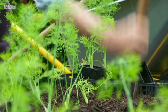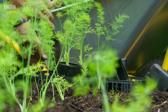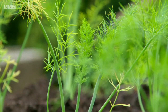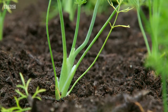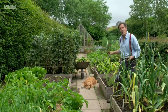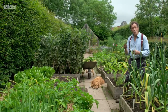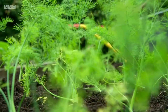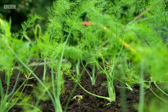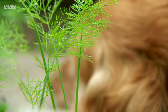I sowed another batch, partly to give succession, but also if these go pear-shaped, then I've got a backup. And it's not too late to sow seed yourself. And you can sow them direct. Just put the seed in the ground, a couple in each spot, weed out all but the strongest, and they should grow very fast.